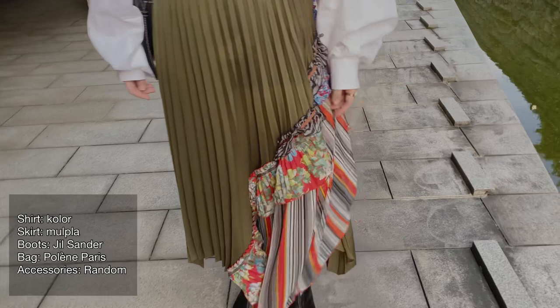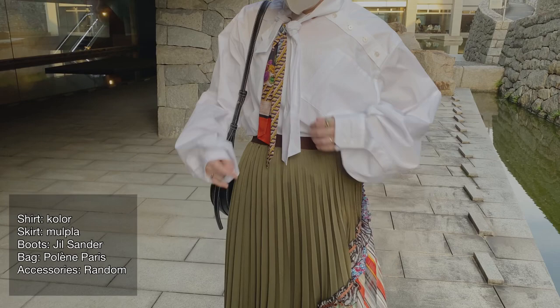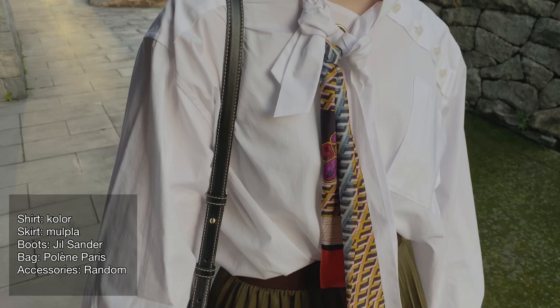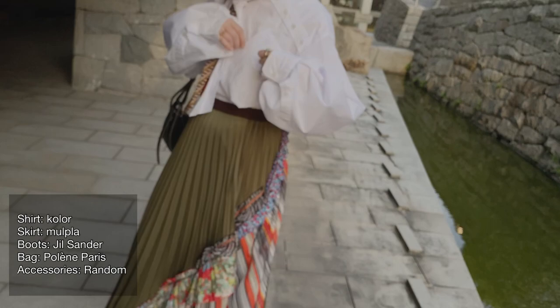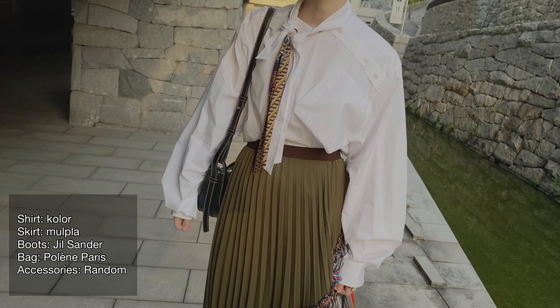Very nice and wavy, and the color shirt has an interesting detail around the neck and pocket. Yeah. Back. Lid.